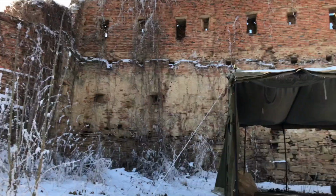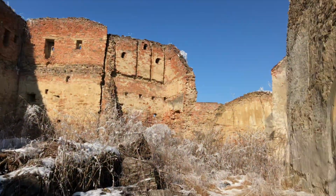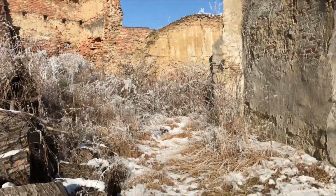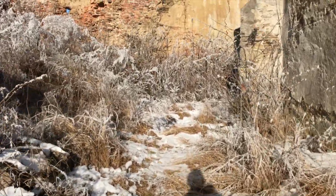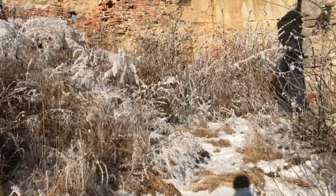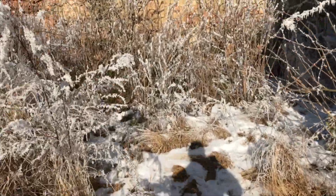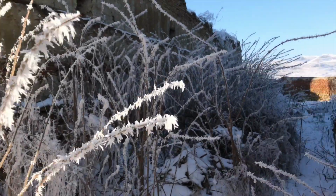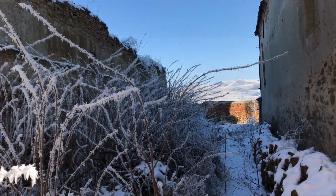So, and then there was a fourth tower, which is around the corner. Here, I'll take you around the corner and show you. And that one was the smallest one. It was only about maybe 6 or 7 meters tall. So, that's where it used to be. They were right there.